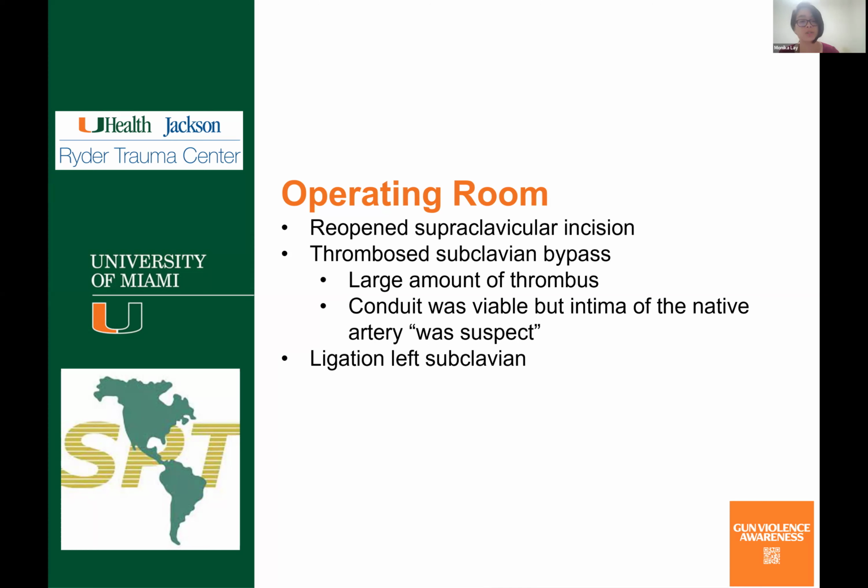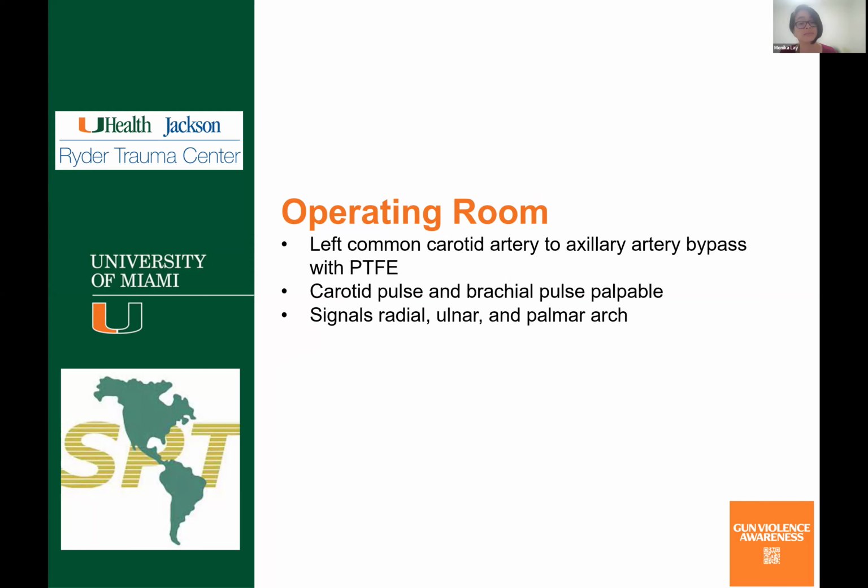So they reopened the supraclavicular incision, found the thrombosed bypass, saw a lot of thrombus, and they said that the conduit was viable, but the artery itself didn't look healthy, possibly because of blast injury. So they ligated the subclavian and did a left carotid artery to axillary bypass with PTFE. And then afterwards had good signal, good pulses.